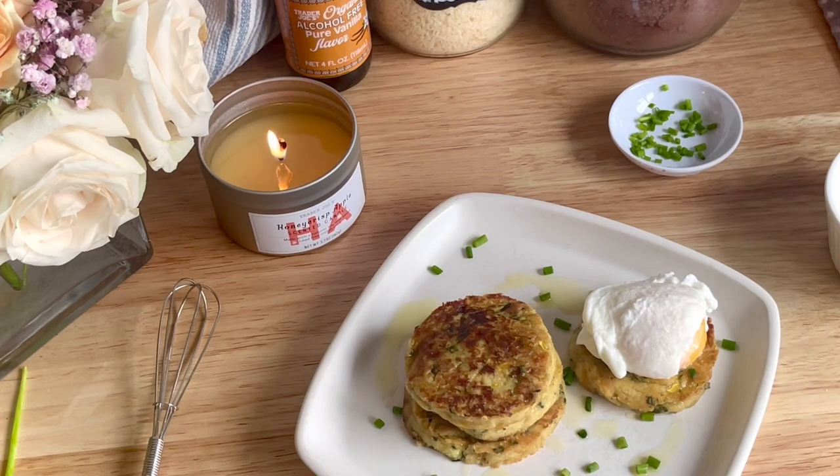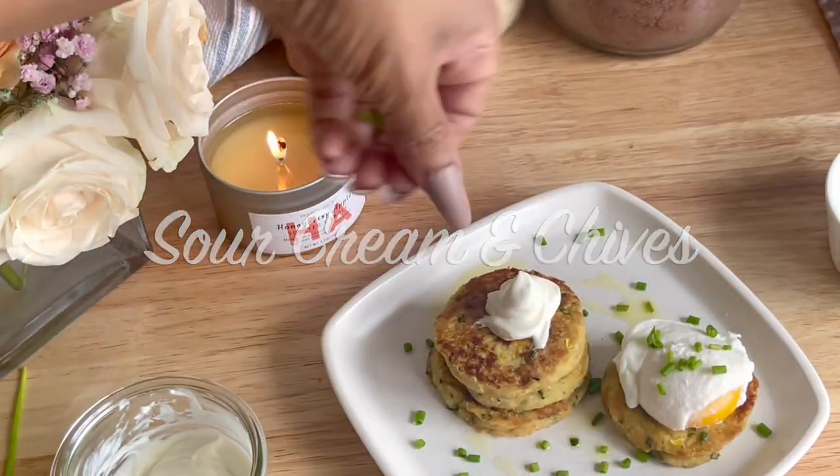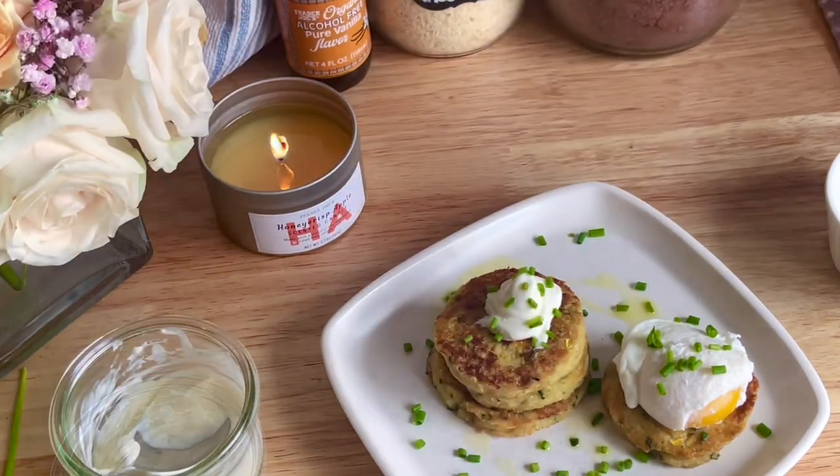And again, a poached egg definitely pairs perfectly with these zucchini fritters. I think you're definitely going to enjoy them together.